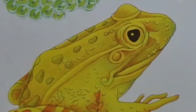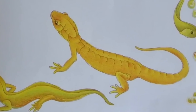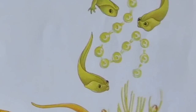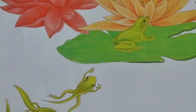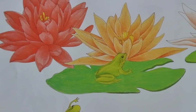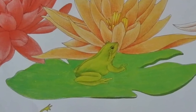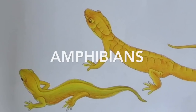Frogs and toads and salamanders lay eggs. And when they hatch, their tadpoles grow legs and climb a lily pad just like their mom and dad. They don't have claws or scaly skins. They are called amphibians.